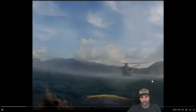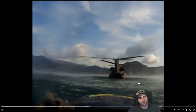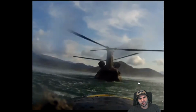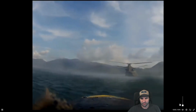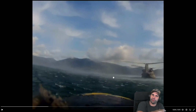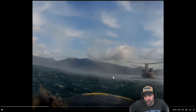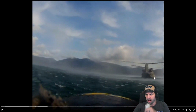Yep. Yeah, Chinooks can float. Now, where's Bright Shiny when I need him? Yeah, they absolutely can. They can land on water. You drive a rib right up in them. It's pretty cool, right? A lot of people don't know that. The CH-47s can float. The pontoons on the side, dude. The birdie is taking a bird bath.